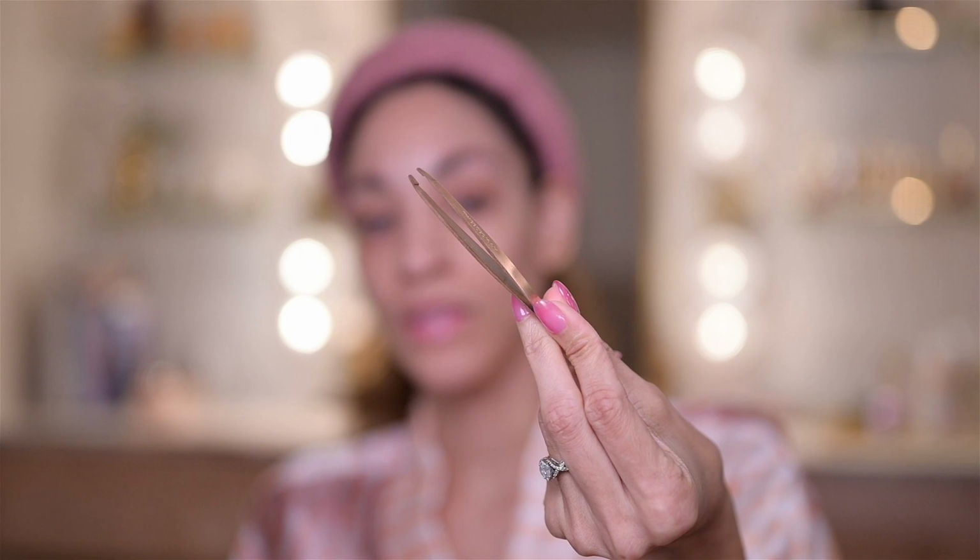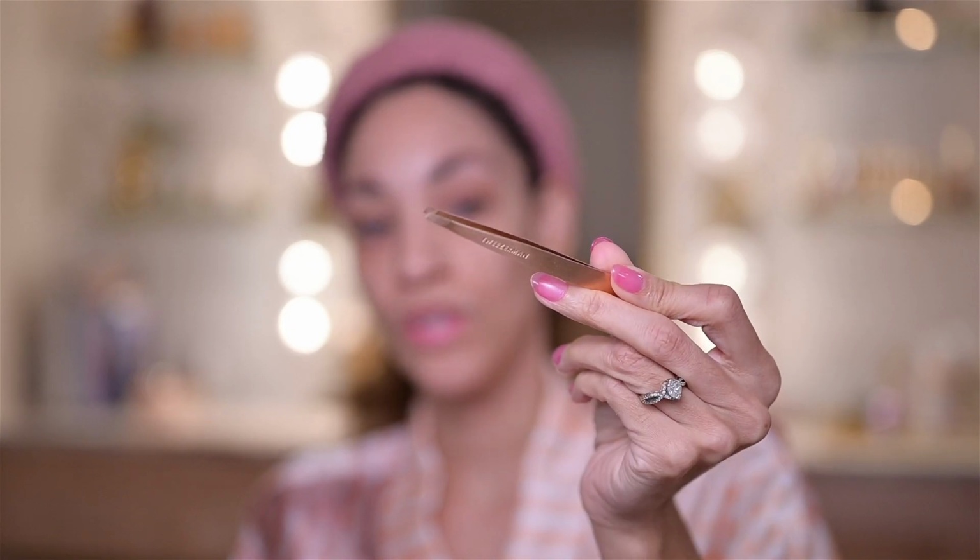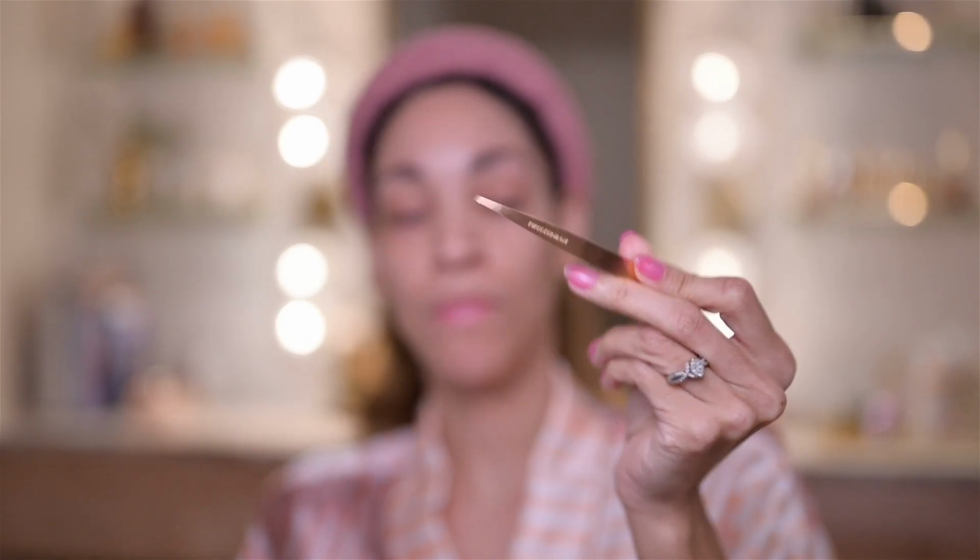I always tweeze, I do not wax. I am unable to thread. So I've got my little rose gold tweezer, and it has a slanted tip. I don't like the pointed ones.